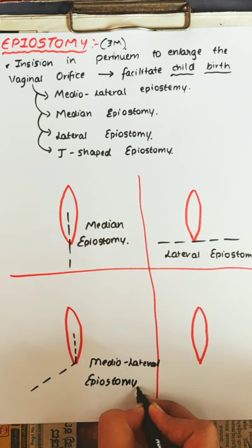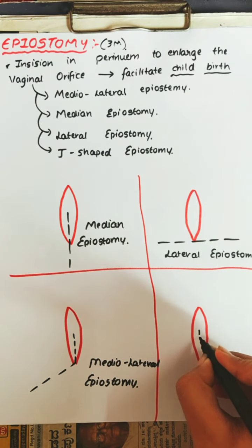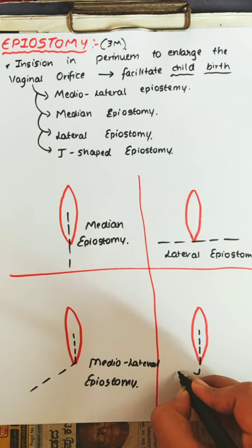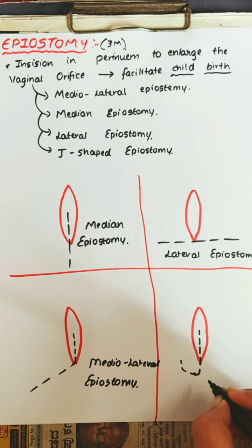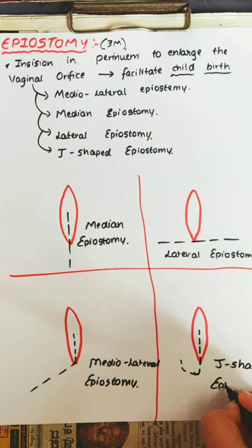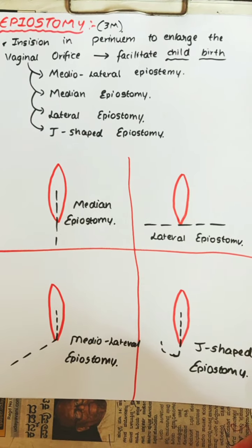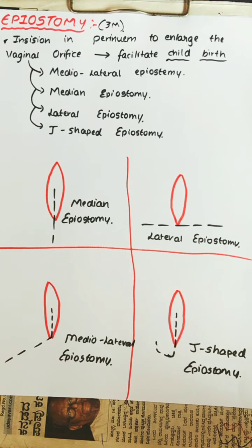And finally the last one is J-shaped episiotomy. You have to draw it like a J shape. So these were the different kinds of incisions usually done for the facilitation of childbirth.